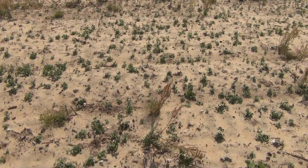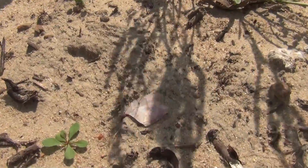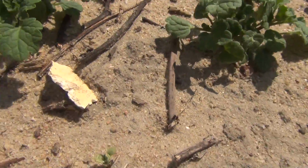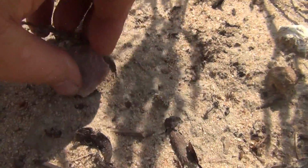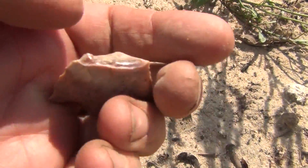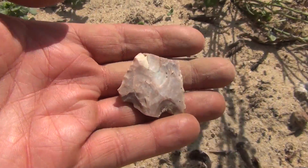Alright, looks like I got at least a piece of one down here. Well worked. Nice flake over here. Oh yeah. Oh man, that's a pretty fresh break too. On the top. Yeah. She'd have been nice.